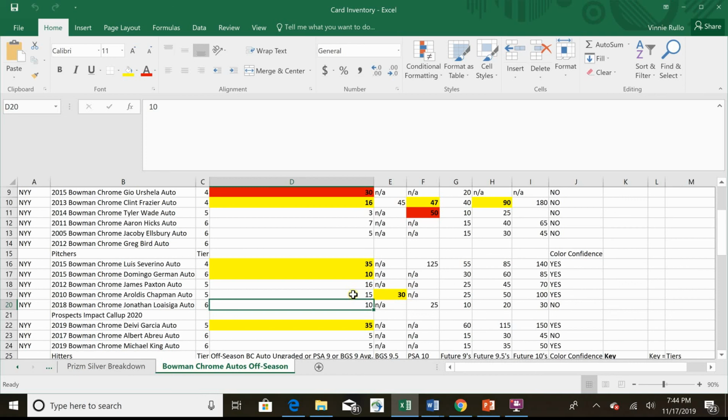Moving on to Deivi Garcia, he's the Yankees' number one prospect, and there has been some trade speculation on him. But I think Cashman is only going to trade him if they get a star. So definitely look out for him to have a real impact next year, especially if there's an injury, especially if he gets in the rotation next year. He was already named the Yankees' number one prospect. So anytime you can get a team's number one prospect for only like $35 in a Bowman Chrome, that's a really good buy.